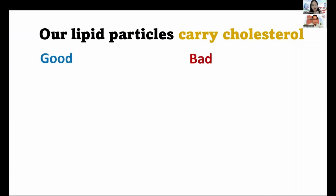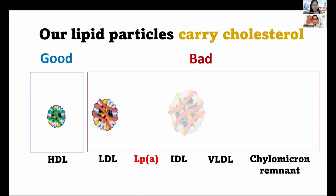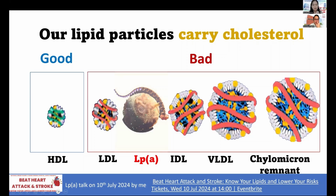Lipid particles carry cholesterol. All humans have them. We have the good ones, the HDL, as Dr. Koh has said, and the bad ones. There are many forms, but the one you need to know is LDL, because that's the most abundant one. Then there's also Lp(a), which I'm not really going to address today, but it's also important and is a common high cholesterol that we all carry. There will be further talks about this in future.